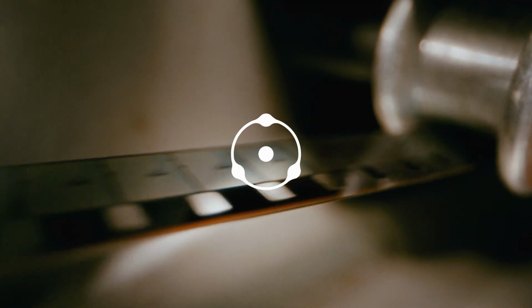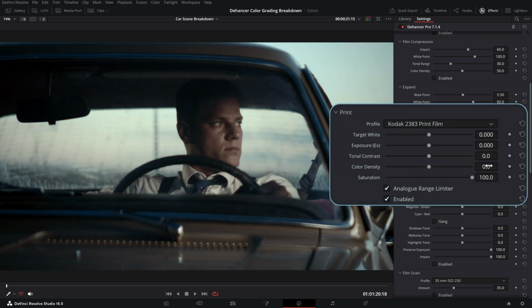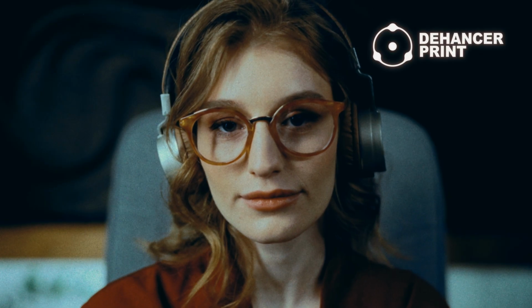After developing, the motion picture film is printed onto a physical print stock like Kodak 2383, which gives it a final color density, contrast, and a cinematic polish. Dehancer simulates that final step, and that's a huge part of achieving that creamy look. Okay, let's jump into DaVinci Resolve.